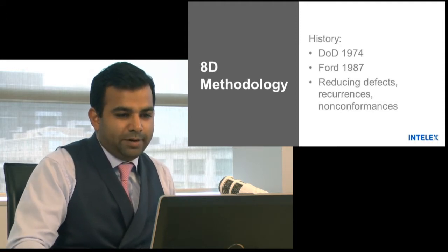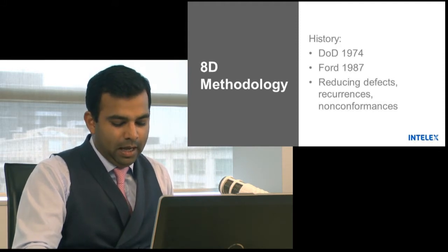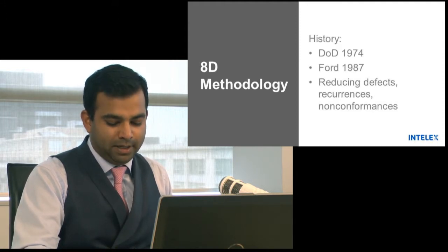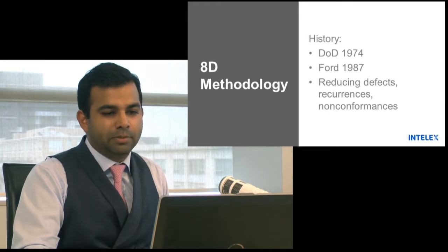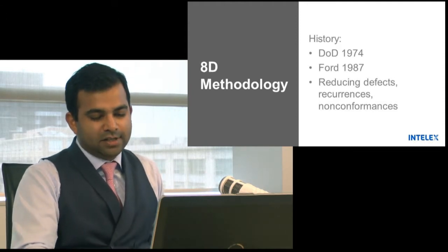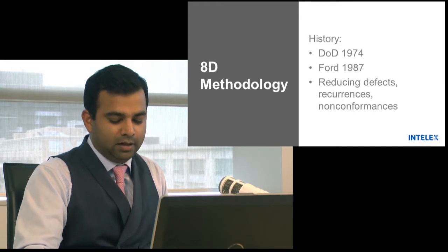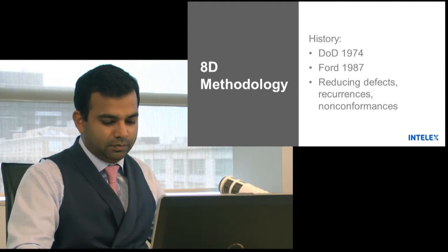This manual and the subsequent course material were piloted at the World Headquarters in Michigan. It has had several iterations since the pilot, but for the most part, it continues to be the gold standard for problem-solving methodology within Ford. And as it turns out, a lot of our customers already use the 8D methodology as a company standard to solve problems, including reducing defects and recurring nonconformances.